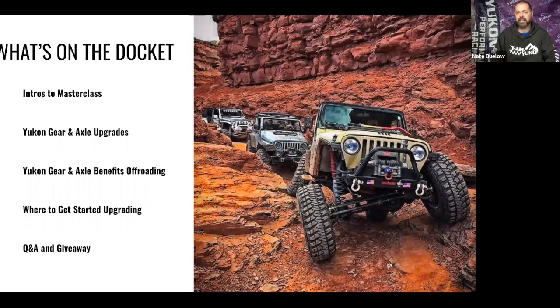There's a common misconception about terminology. A lot of people don't understand the differences between lockers versus limited slips, the pros, the cons, stuff like that. Most vehicles in stock form have what's referred to as an open differential. That sends power to the tire with the least amount of traction. Great for on the street, great for drivability, very inexpensive to produce. As long as you're keeping all four tires on the ground and it's a fairly high traction surface, you're good.